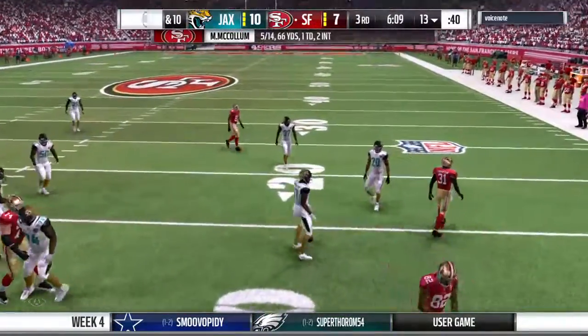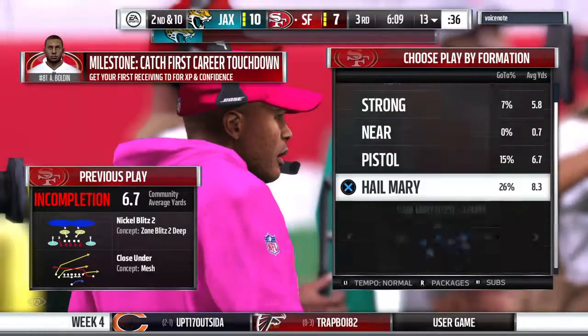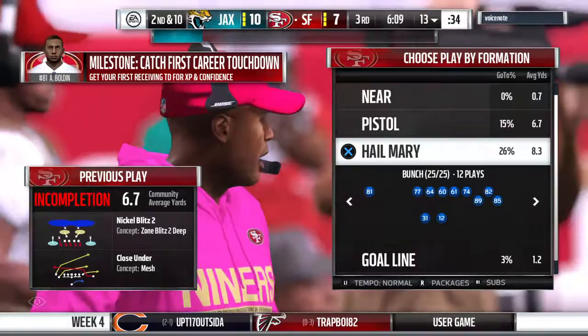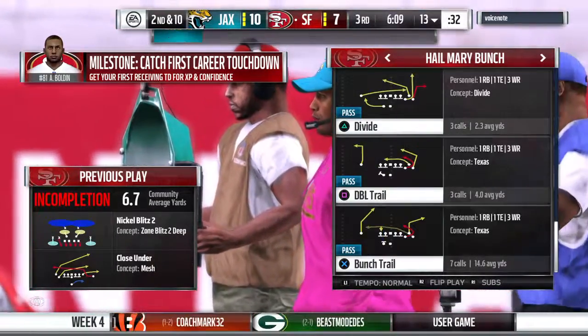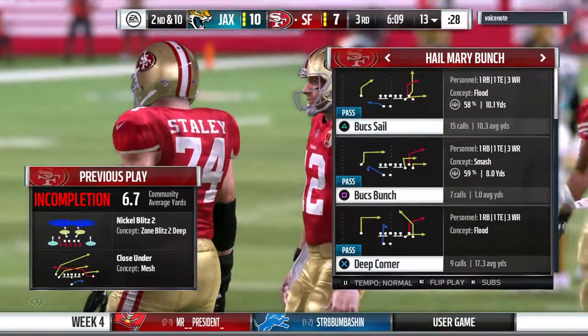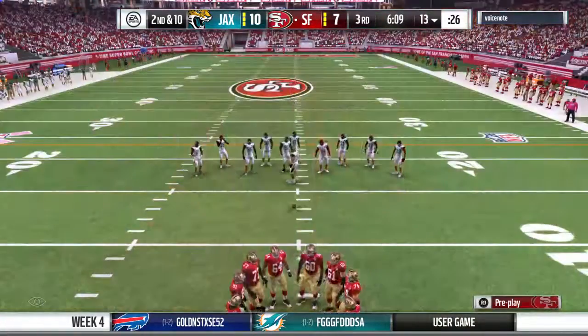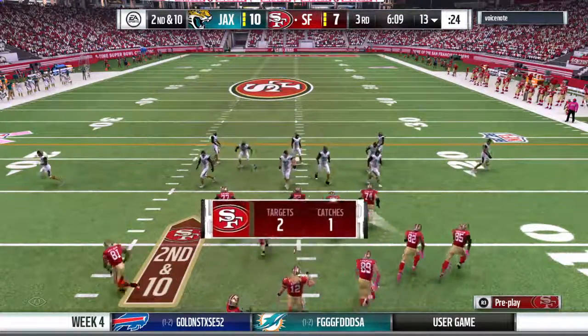Oh, incomplete. The rookie had it and lost it there. And it'll be second down. He's got to be kicking himself right there. His team's already picked off 2 passes. That would have been the 3rd in the game. And, boy, they've really played well attacking the football. Offense still needing 10 yards. Second down.